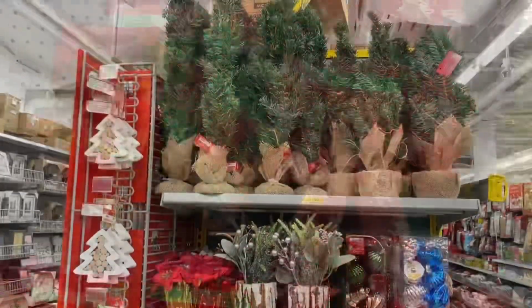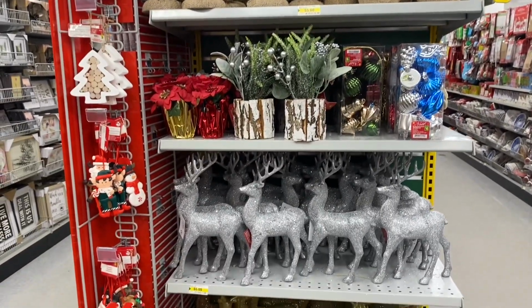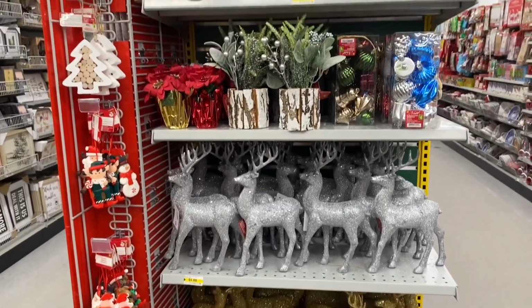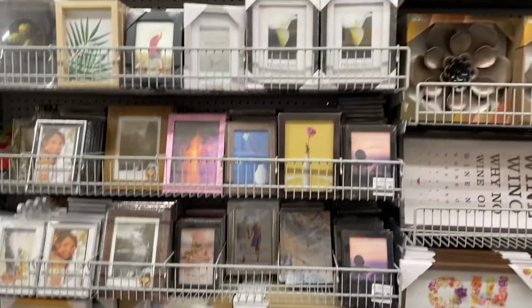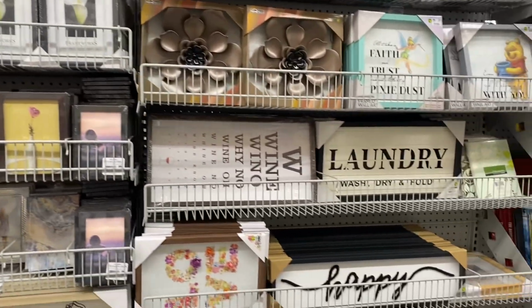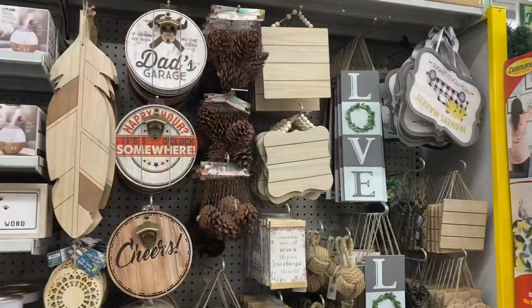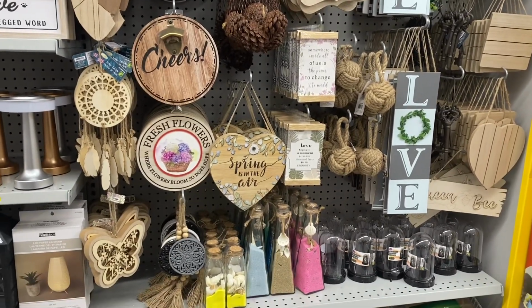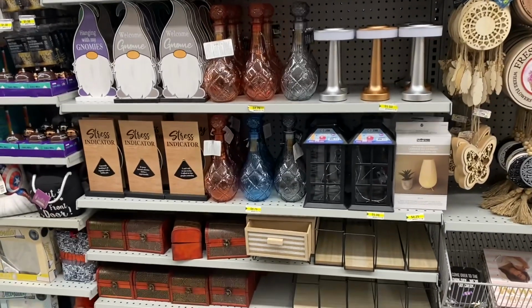I always share my home decorating or seasonal decorating videos with you guys, like these cute Christmas trees, table toppers, and these reindeers, all under $5. And this art, I got the Marilyn Monroe picture from here for $5. And these cute laundry signs. If you want to decorate your laundry or your kitchen area, this is a really happy DIY aisle. If you love DIYs, I think this is the aisle for you.